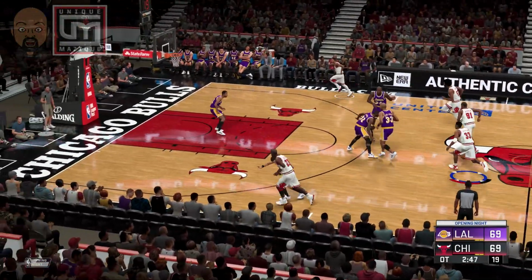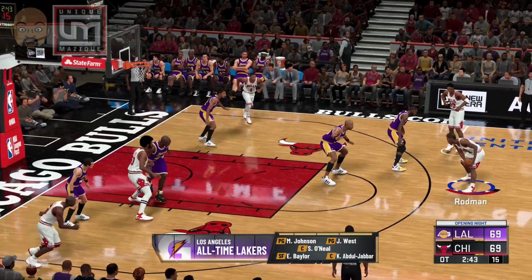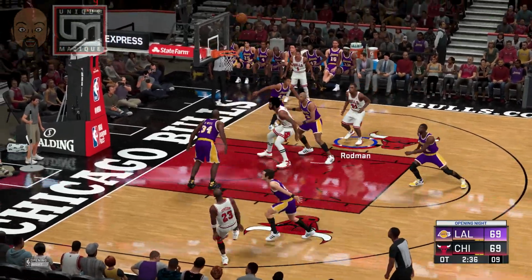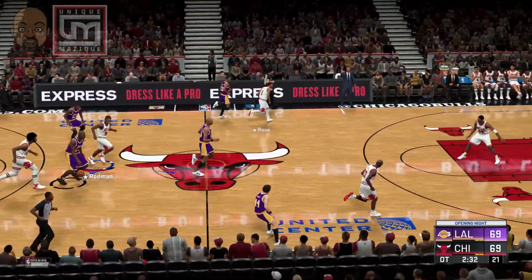Taking a look at Los Angeles. Shaquille O'Neal is out there with Abdul-Jabbar. Then it's Magic Johnson. Then it's Baylor. And it's West in at the shooting guard position. And a wide open look for Jordan. O'Neal with the rebound. O'Neal's got 8 rebounds in this game.